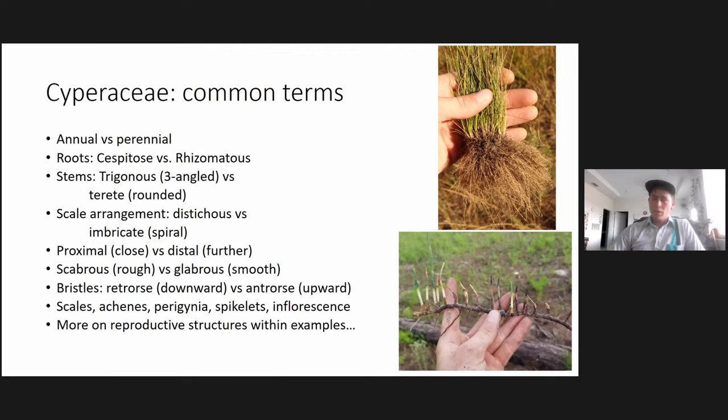So root structures are really important. Just grabbing the above ground components of the plant is sometimes not enough to identify the species. Are the stems three-angled or trigonous, or are they rounded, as I mentioned earlier? When you start to get into the genus Cyperus, it's really important to understand if the scale arrangement beneath the reproductive portions, the achenes, are distichous, two-ranked, or imbricate, spirally arranged.